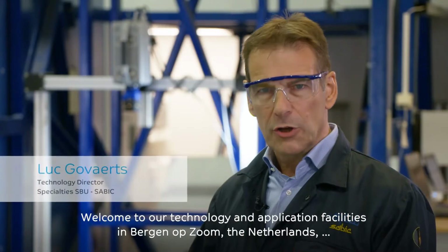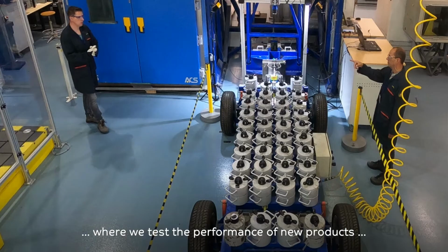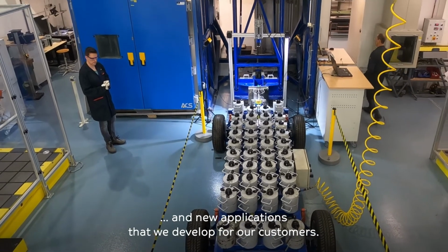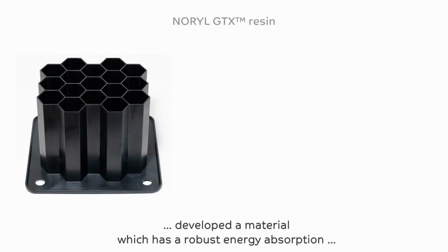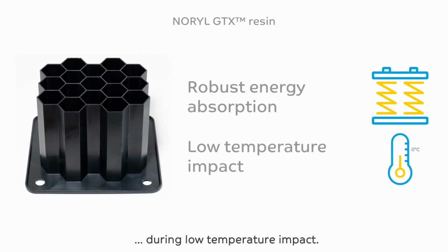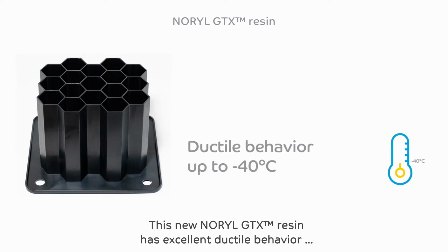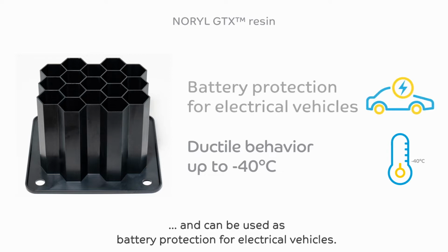Welcome to our technology and application facilities in Bergen op Zoom, the Netherlands, where we test the performance of new products and new applications that we develop for our customers. SABIC's global T&I team developed a material which has a robust energy absorption during low temperature impact. This new NORYL GTX resin has excellent ductile behavior of up to -40 degrees Celsius and can be used as battery protection for electrical vehicles.